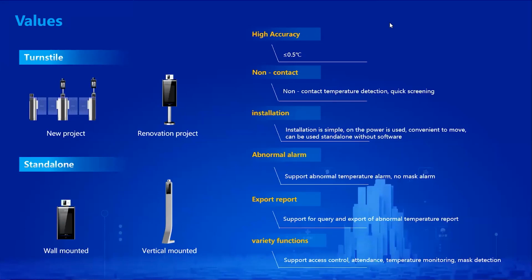And I guess the new situation for this epidemic will be like that: checking everything, checking the alarms, checking the temperature. So those devices will be the right fit for those requirements.